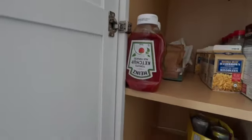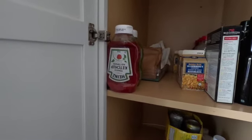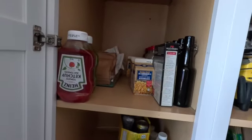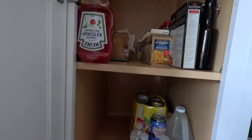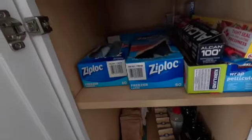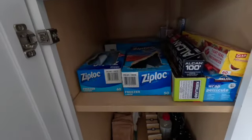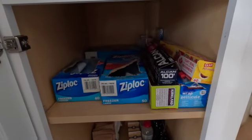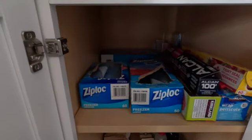Okay, I'll show you what I've done. The extra ketchup and relish. I don't know where the mustard is, I know there's extra mustard. And it's got the kombucha bottles and stuff. And I showed you these ones. Tidied out this one. It's got our Glad wrap and aluminum foil and all that stuff and Ziploc bags.